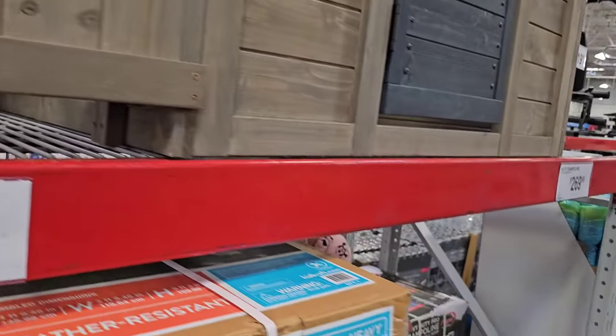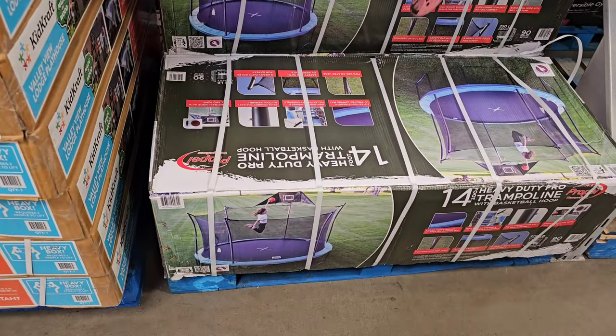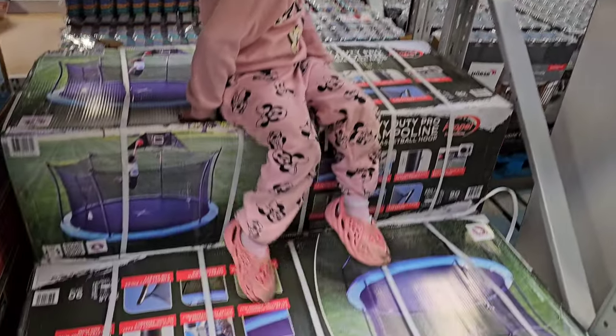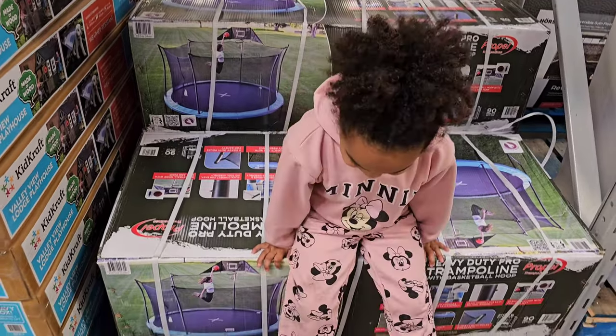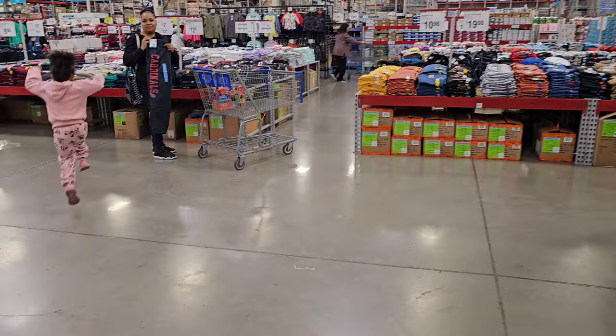Also, I don't know if you all need trampolines, but the deal here is really good. So this is the 14-foot, and it's $269.98. Nice. Hi. This one has a basketball hoop. Look at her. She loves shopping.